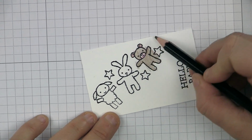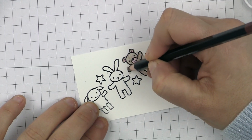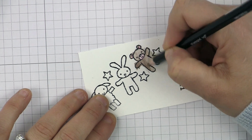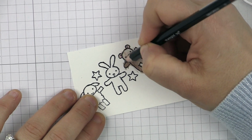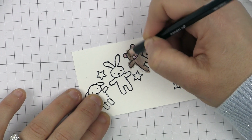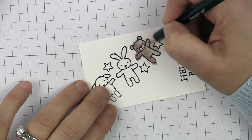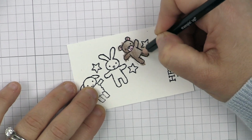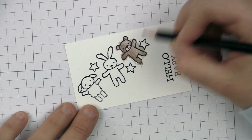All right, so as you can see, I've lightly shaded my bear, just one shade of Early Espresso. Now I'm going to go back in and make it a little darker. I'm just going to push a little harder. And again, you could certainly grab your blender pen or your aqua painter and make him a little more watercolored if you'd like. But I just liked it colored today with this particular card, so I'm just going to leave it as is.